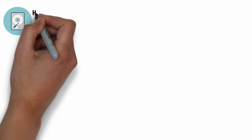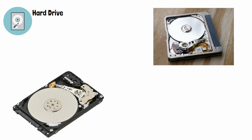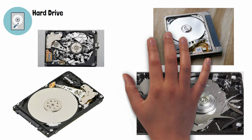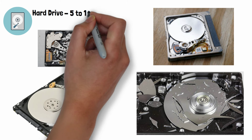Next, let's talk about hard drives. They're used in budget and slightly older devices, but are still common today in laptops and computers. They use a spinning disk and needle that reads the data. These moving and sometimes fragile mechanical parts are very prone to deterioration and breaking if moved frequently. On average, you can expect a hard drive to last 5 to 10 years.